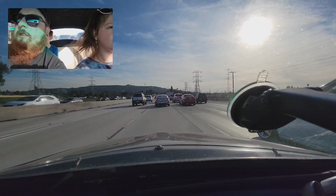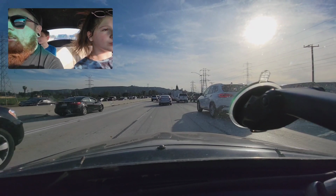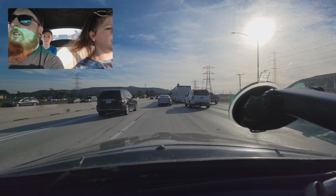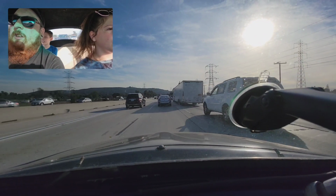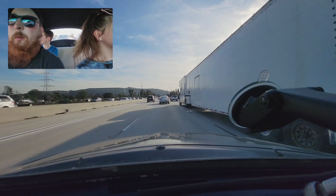Ew, there's a horse kettle there. Awesome. Quite a bit of traffic. It's probably functional. It definitely smells like a little burning oil, but not too bad, to be honest.